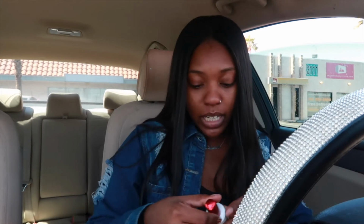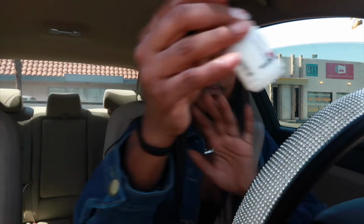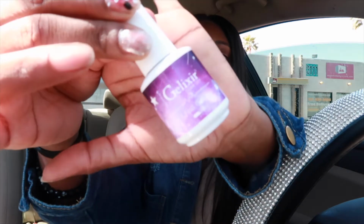I would show you guys what I got, but it's nothing crazy. So I ended up getting this gel top coat from Coupa. If you guys do nails, Coupa is really good. Their matte top coat is really, really good. So I want to try their base and their top. This is the base and that was the top. And then I ended up getting some full gel because I needed more full gel. This is by Gelexar. So maybe I'll create some sets today in this vlog and I'll show you guys how I like each product.